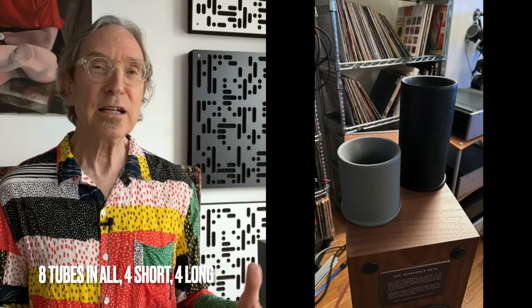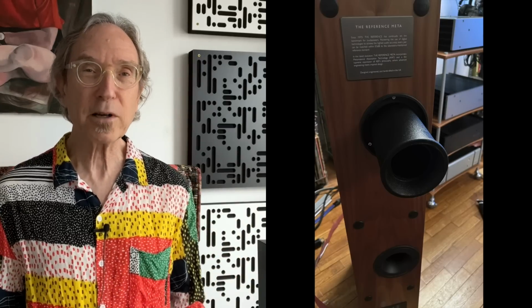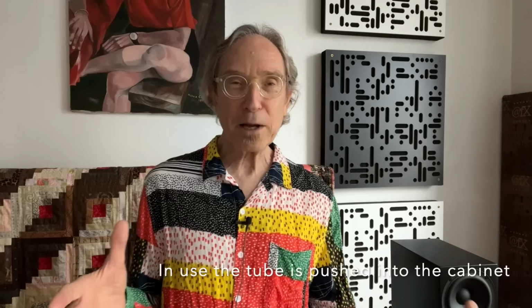Each Ref 3 comes with 2 sets of port tubes. There's a long one and a short one. And they change the low frequency extension of the speaker and also the roll off of the speaker. So you can switch back and forth, figure out which one works best in your room, and there you go. And in my room, definitely the long port sounded better. And when I say better, I mean the bass was deeper, but also a little faster, a little tighter, a little bit better integrated with the UniQ driver. So that just took a couple of minutes for me to figure out which port was going to work.